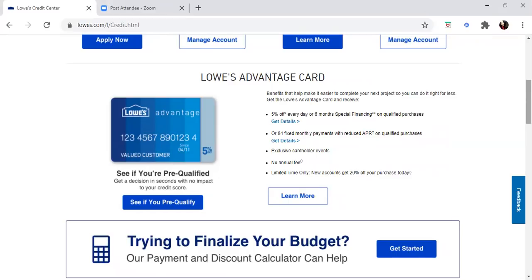And a great way for everyone to use this card, even if you're a renter, is to finance appliances through Lowe's. For instance, if you need a washing machine, a refrigerator or a stove, you can obtain this Lowe's card to do so. So this is a good option.